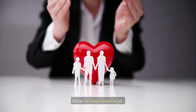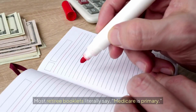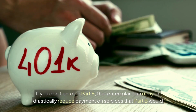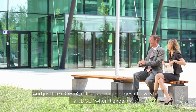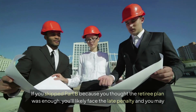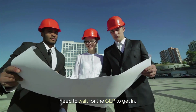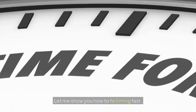Now, retiree coverage. Retiree plans are designed to sit on top of Medicare, not replace it. Most retiree booklets literally say Medicare is primary. If you don't enroll in Part B, the retiree plan can deny or drastically reduce payment on services that Part B would have covered first. And just like COBRA, retiree coverage doesn't give you a Part B SEP when it ends. If you skipped Part B because you thought the retiree plan was enough, you'll likely face the late penalty and you may need to wait for the GEP to get in. Let me show you how to fix timing fast.